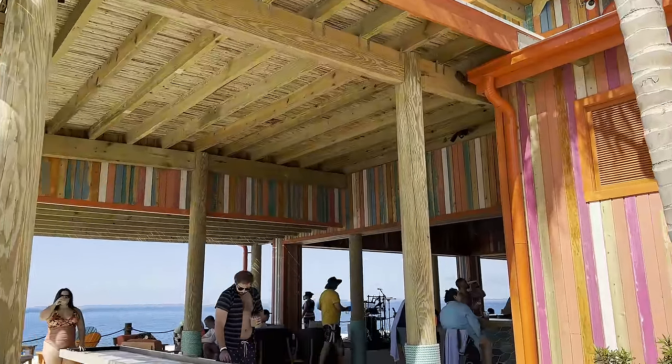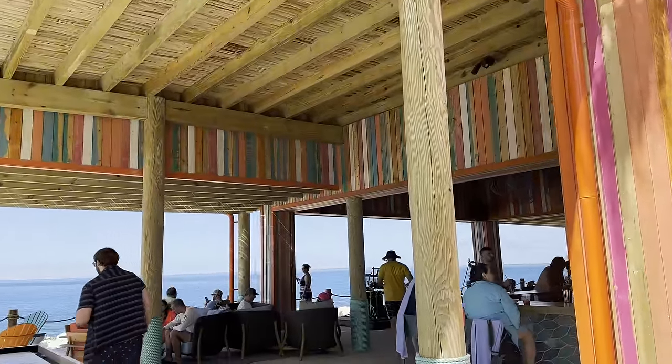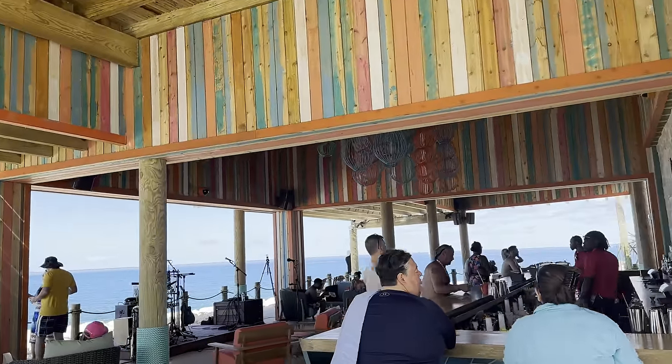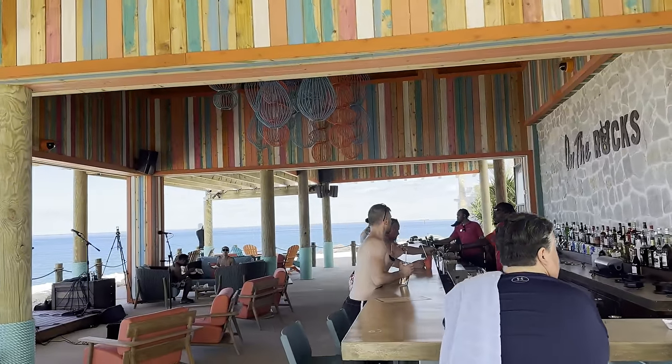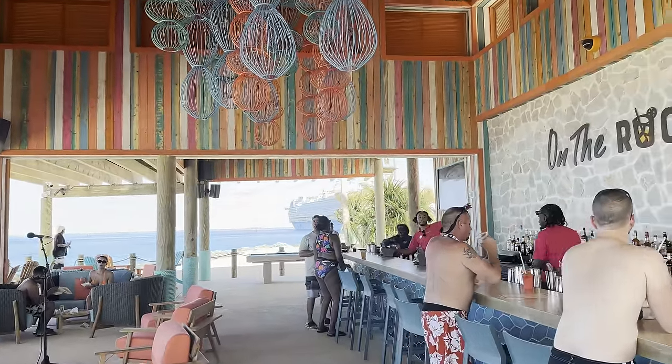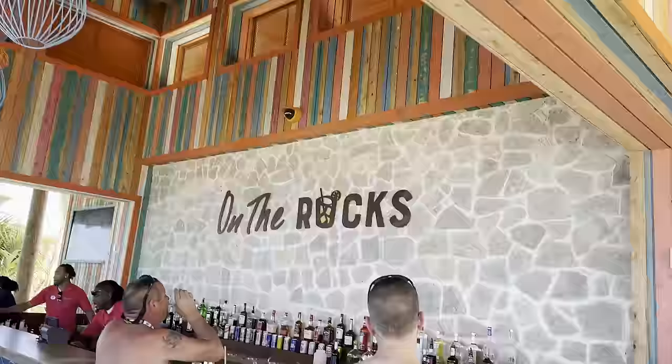On the Rocks Bar. All right, check this out. This is right at the beginning. We walked right by it. Very cool looking spot. Shuffleboard, ping pong, pool table, sorry. Yep, pool table. There's On the Rocks.